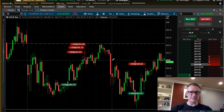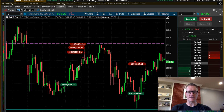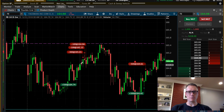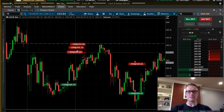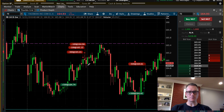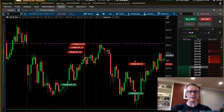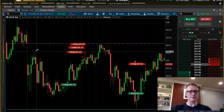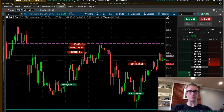So as I was watching it, it broke up. I was profitable right away, so I was really excited about that. It kept pushing, and then I cut 300 shares at 165.01. So that would be 27 cents. And then we had a pullback. On this candle, when it pushed back up, I took another 100 right here. We got this spike up, and it looked like we were near the high of day, and I didn't want to be too greedy with it, so I took 100 shares there.